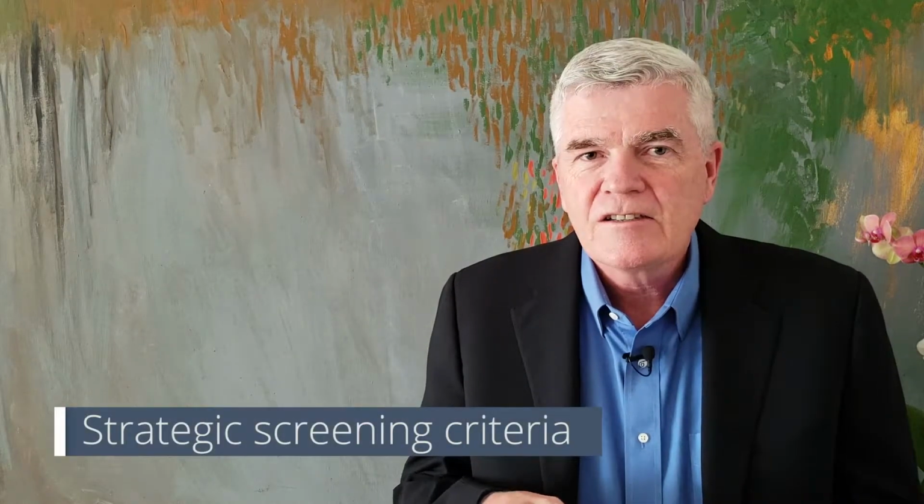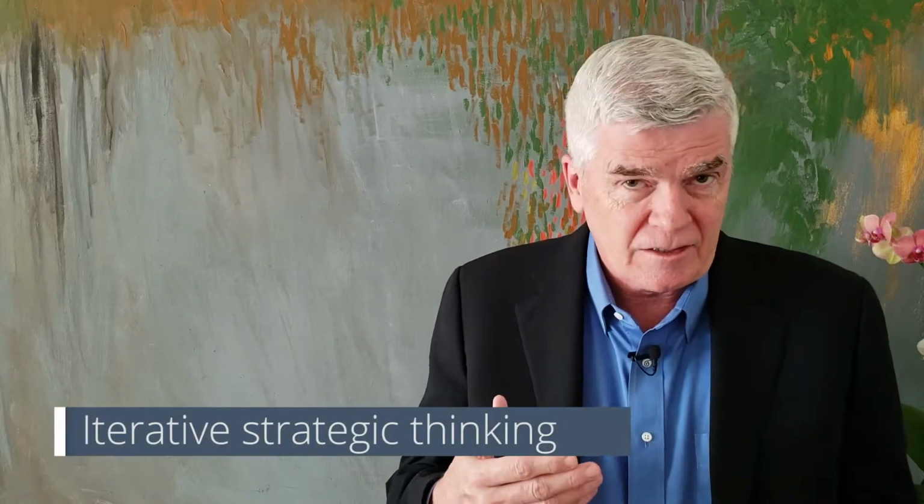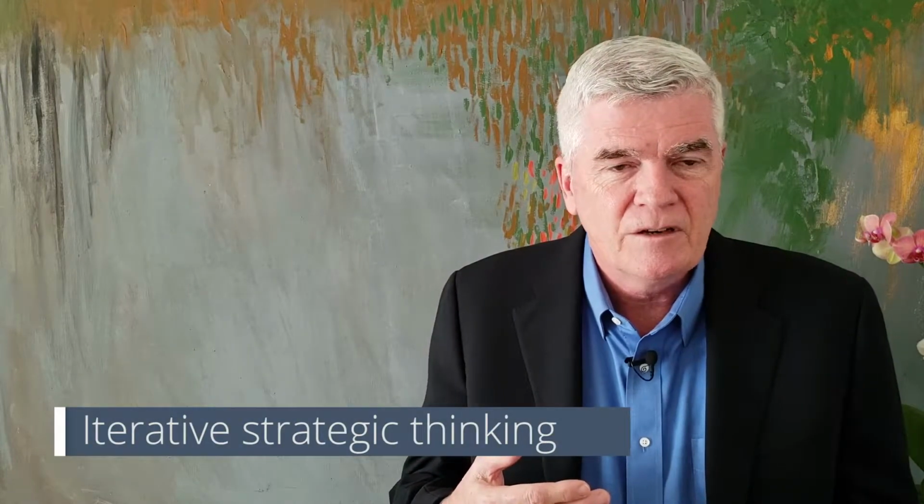A third way that adaptive planning is different is that it focuses on strategic screening criteria as opposed to a thick implementation plan in a binder. Because of the constant changes in our environment, an organization really needs to have an ongoing iterative process of looking at strategy as opposed to one fell swoop every couple of years. So what I recommend to organizations is that they use their screening criteria on a regular basis to, first of all, revisit whether those criteria are still valid, and secondly, to look at what are any new opportunities on the horizon that may not have appeared even a month or two ago.